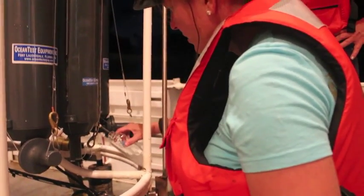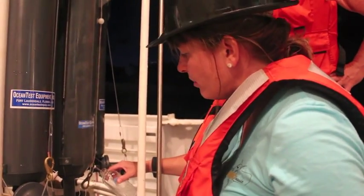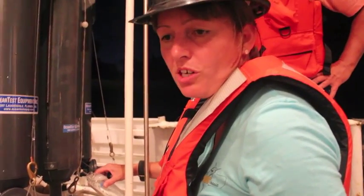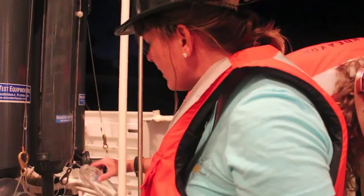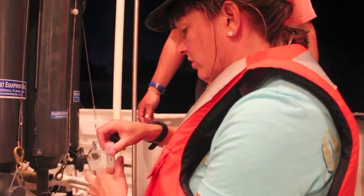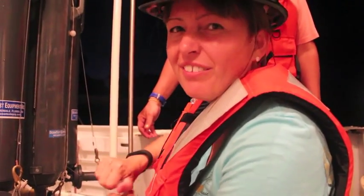And then we're going to take a water sample, and then we took it into the lab. One of the experiments we were trying to see is if bacteria changes throughout the water column. So we're going to be plating it on a 96 well plate, and I'm going to put it into this little sample because we're going to be taking it with a pipette.